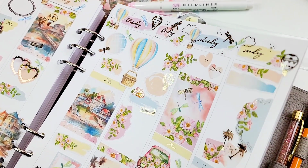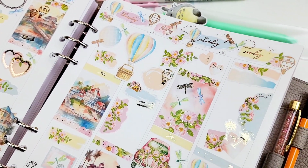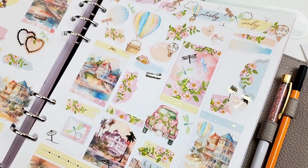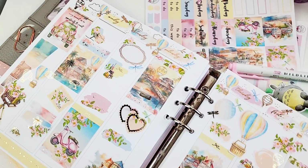But this is what the spread turned out to look like. Oh, it's so pretty. I love the sunsetty colors mixed in with the rose gold.